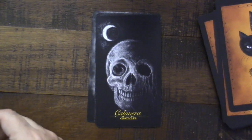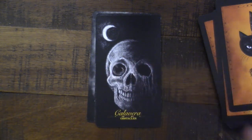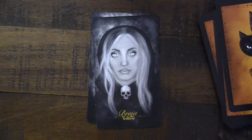Let's see. This is Calavera. I'm sure I'm slaughtering that. Obviously, it's a skull, so it's not hard to pick that out. For obstacles, which is interesting. Obstacles, bondage, deception, and falsehood. How are you going to get this skull to tell you the truth? There may be something that is not being truthful in the situation.